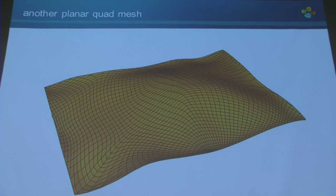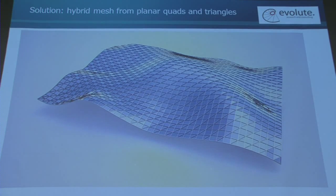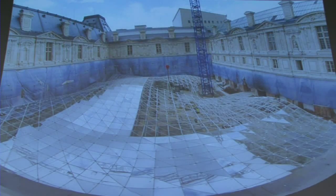You could come up with many other solutions. They did not like it. However, there was a solution which was a nice compromise, namely, you do a mesh which is formed by planar quads here and triangles. And then it was possible to solve this problem because you don't have to care about the planarity of the triangles, and so you get more freedom basically to planarize these quadrilaterals. And this structure was then built.